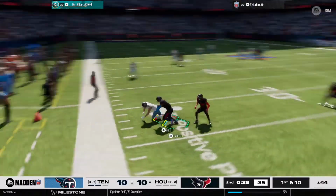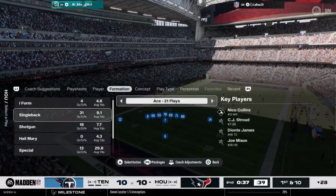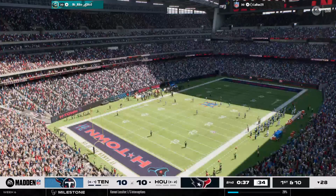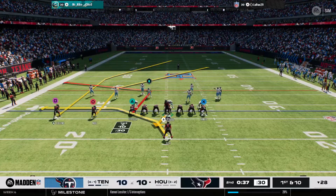So, a huge mistake late in the half. It is intercepted. And these are the throws that are really holding the offense back right now, Mike. He just has to make better decisions because you're not going to win many games when you turn the ball over at this rate.